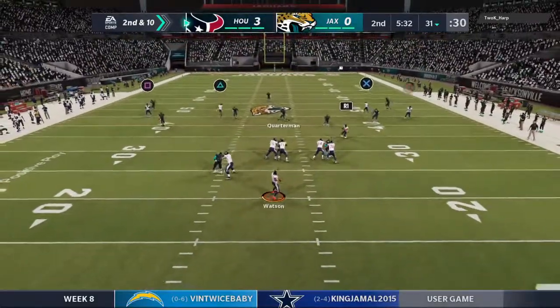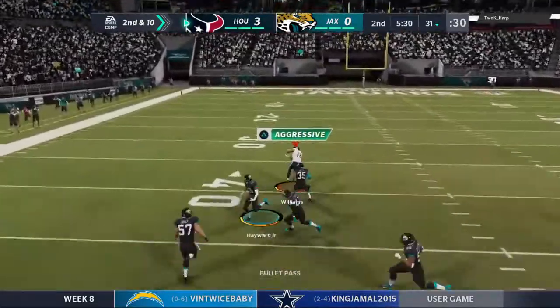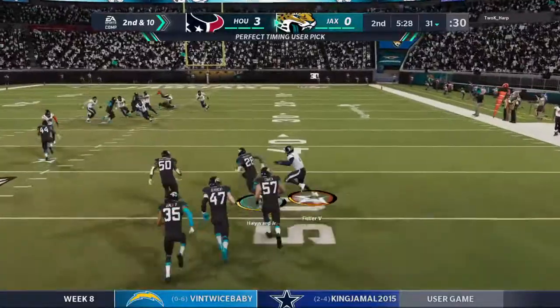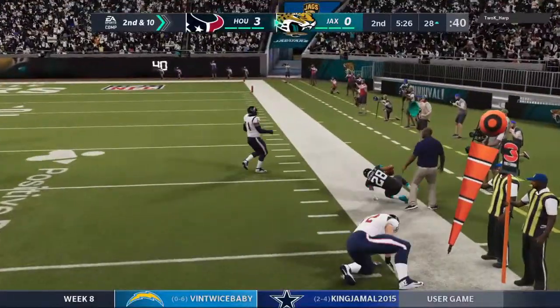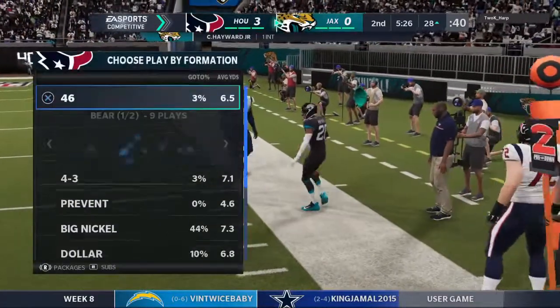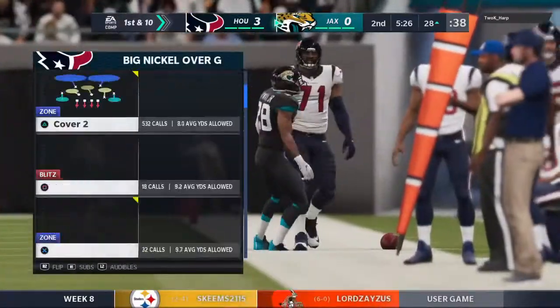Throwing again on 2nd and 10. Watson. He's airing it out for Williams. Into heavy traffic, and it's intercepted. Picked off by Casey Hayward. And a huge return as he'll take this one all the way down inside the 30-yard line.